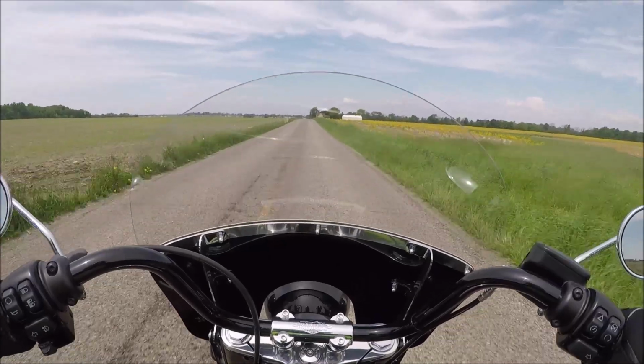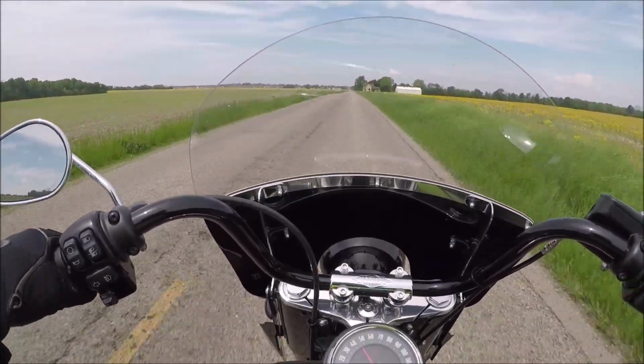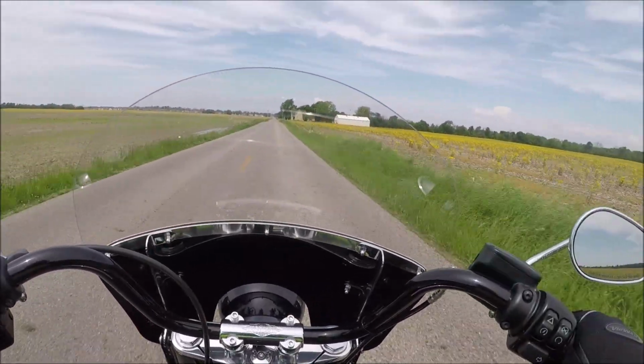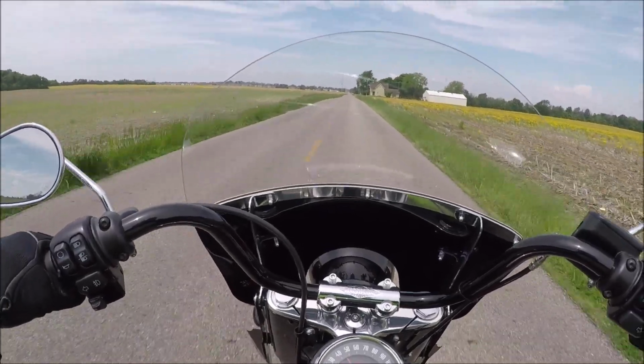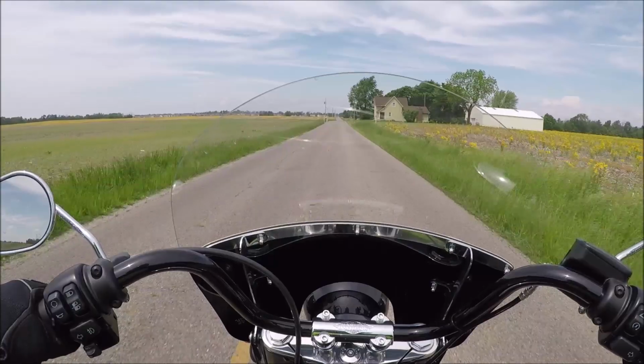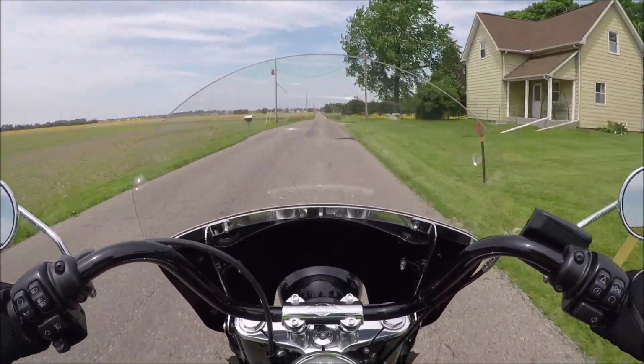So those are the three areas. I hope that made a little bit of sense as far as a comparison, because as I said, it's not apples to apples, so that's why I did cost, maintenance, and modifications. So what I'll do now is just give you my brief thoughts of my ownership experience of these two motorcycles.